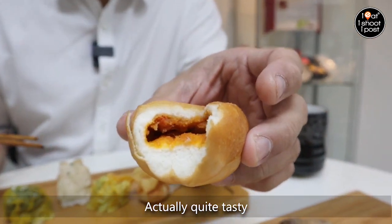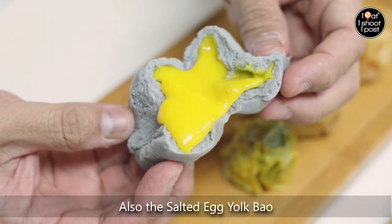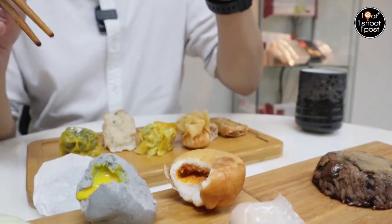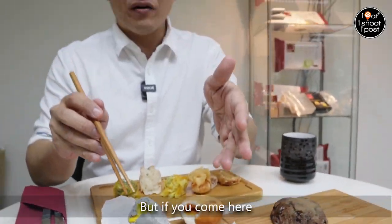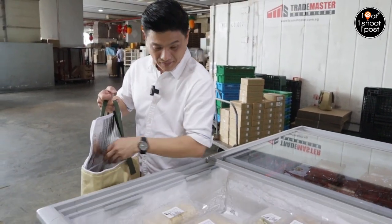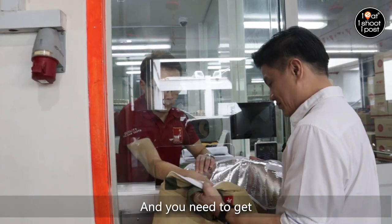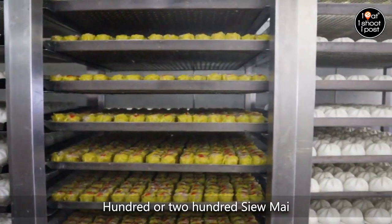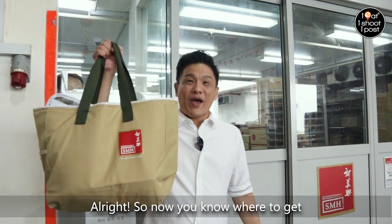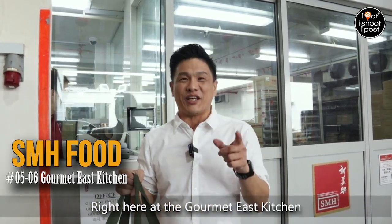Actually quite tasty. The other thing that I would recommend is also the salted egg yolk bao. This is actually made from real salted egg yolk, not the salted egg yolk powder. You can buy this at the supermarket again, but if you come here, you can get it at 20% discount. If you're having a party, you have to cater for a church function or some sort of gathering and you need to get 100 or 200 siu mai, this is one of the places that you can get. Alright, so now you know where to get your dim sum at wholesale prices, right here at the Gourmet East Kitchen.